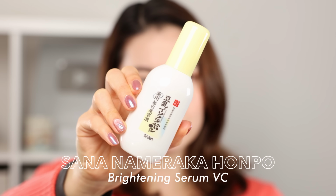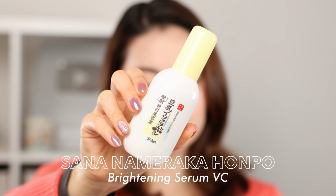Next, I have a serum. Drugstore serum, exciting. The Sana Nameraka Honpo Brightening Serum VC. Nameraka Honpo has really been stepping up their game lately. They've released many new launches as well as upgraded previous products. Even in Japan, they've actually been praised for such good ingredients and formulations, especially for an affordable drugstore brand.